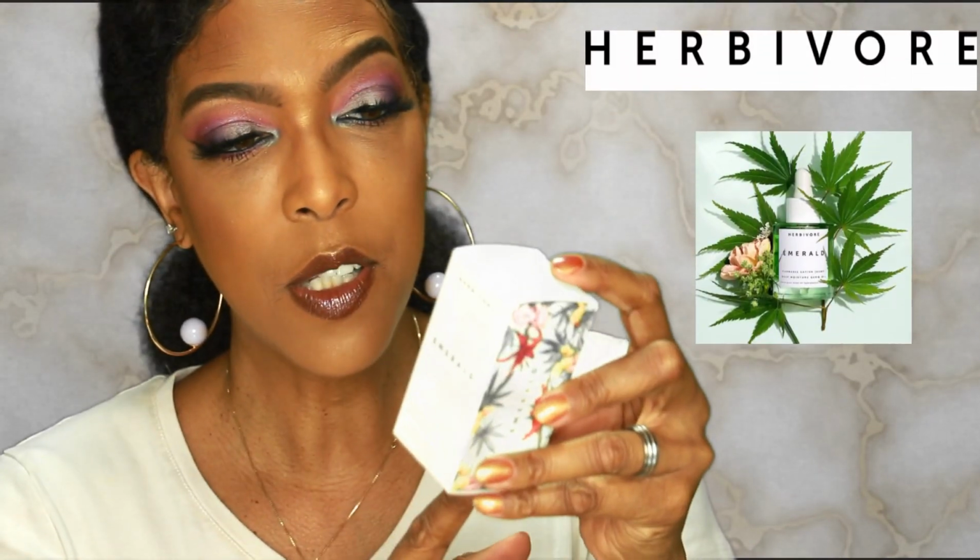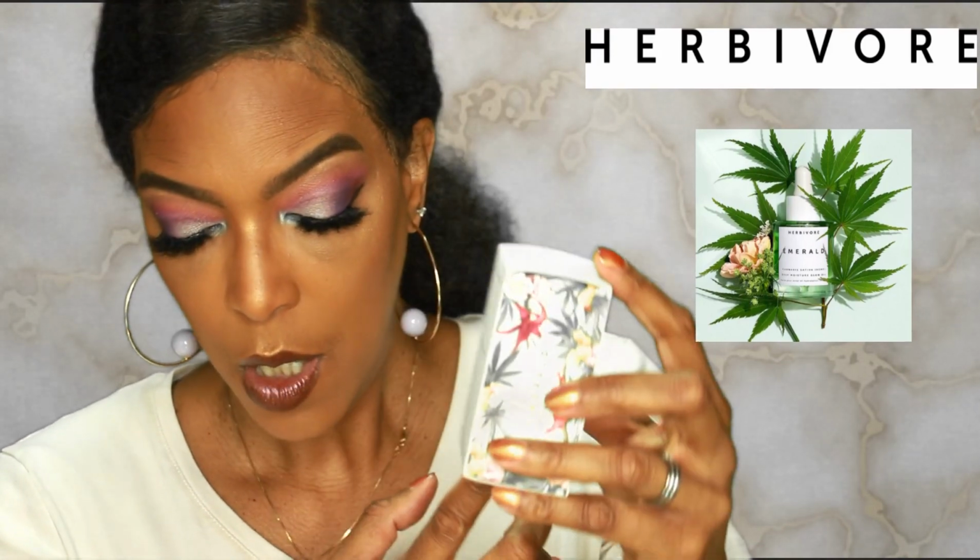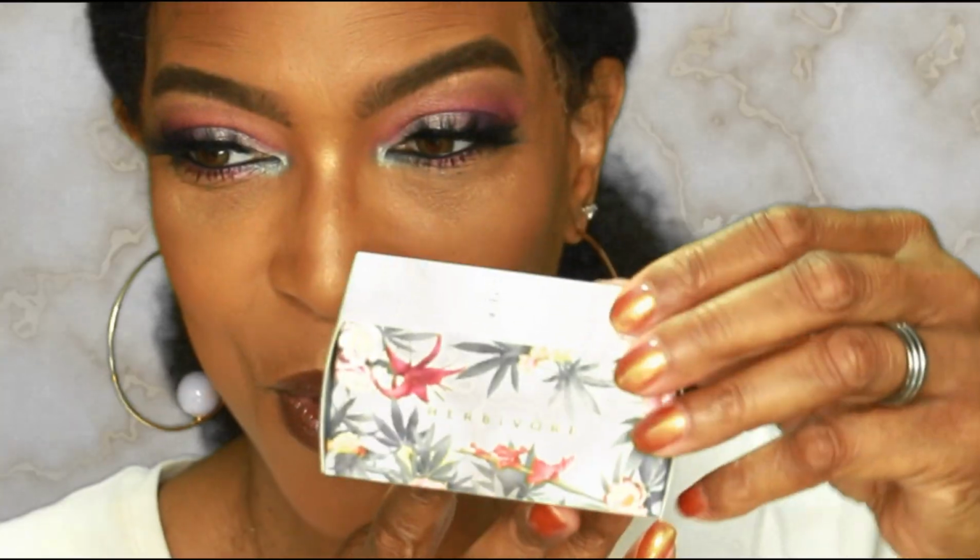So it's very interesting. This is from Herbivore, and this is a part of their Emerald collection. So yeah, I'm super glad to have this, and this is the Cannabis Sativa Hemp Deep Moisturizing Glow Oil. I will come back and do a review on this product at some point, but the packaging is super cute, and I think I'm going to like this quite a bit, so I'll keep you guys posted on my thoughts regarding this product.